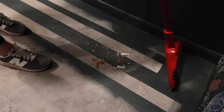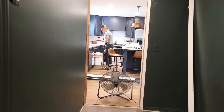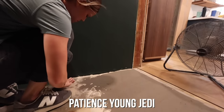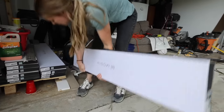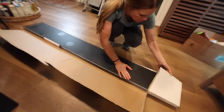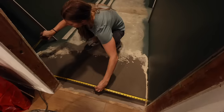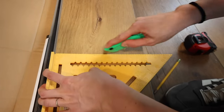While we waited on the floor patch to dry, we went ahead and cleaned up the space to get ready to install floors. Patience, young Jedi. Once the floor float was dry to the touch and hard enough to walk on, we were finally able to start installing the floors. We continued the same vinyl plank flooring that we used in the rest of the house, and I was able to install most of it using only a jigsaw and a utility knife.